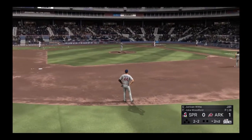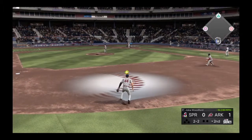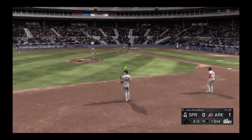Now to the plate, here is Jansen Whitty, who's back in the starting lineup for this one after sitting out last night's game. Here's a high pop-up. Miller is there. Yeah, I got it. 1 away.